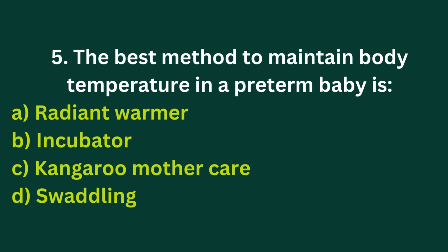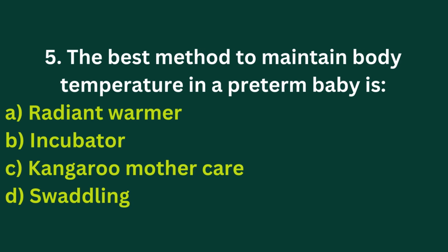Then what is kangaroo mother care? Kangaroo mother care is a natural method of caring for premature or low birth weight infants that involves skin-to-skin contact. Then what is swaddling? Swaddling is a technique that involves wrapping the baby in light clothes to help them sleep better by restricting the movements. Hence, the answer for this question is kangaroo mother care.